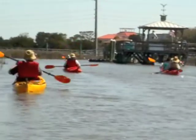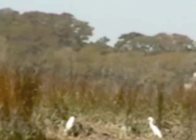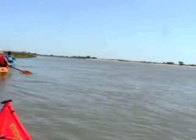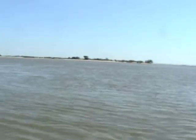Meandered through the salt marsh for an hour now. The open Atlantic out before me. Osprey searching for fish. And that's Sea Island, where we're heading for our box lunch.